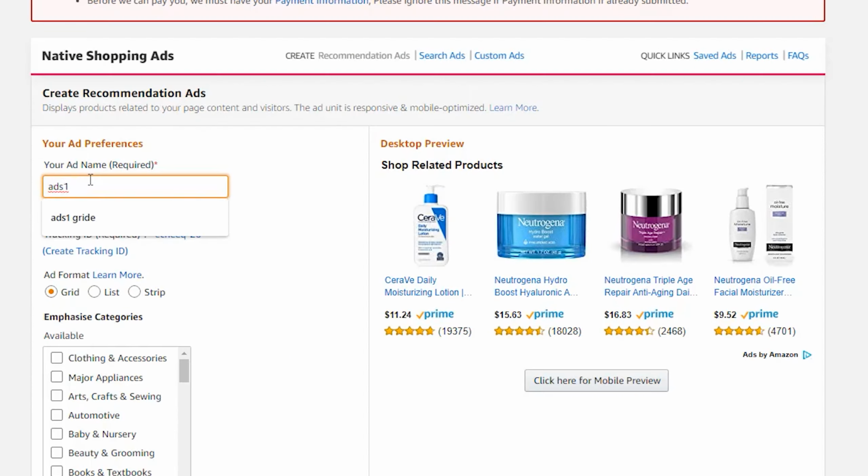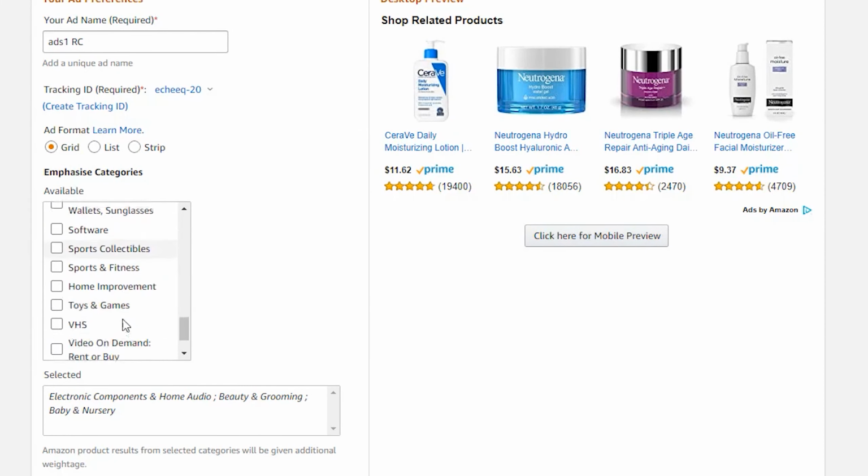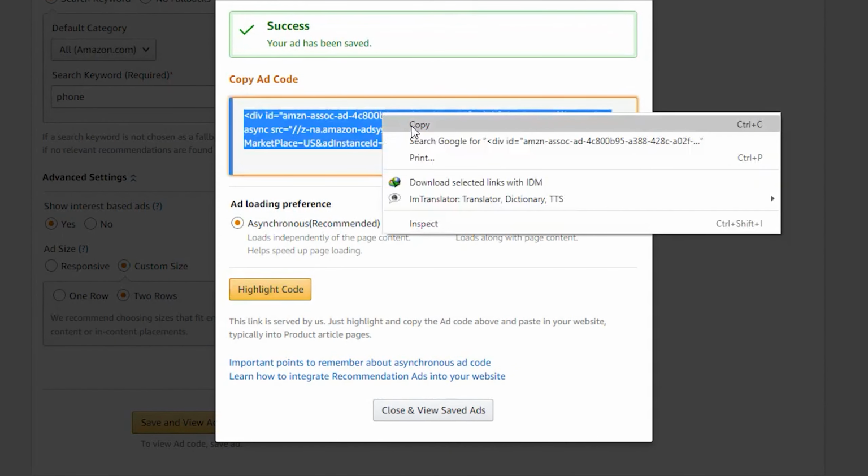Select the categories of items that you'd like to have in your ads, as well as the fallback. Copy the HTML code and paste it into the code on your website.